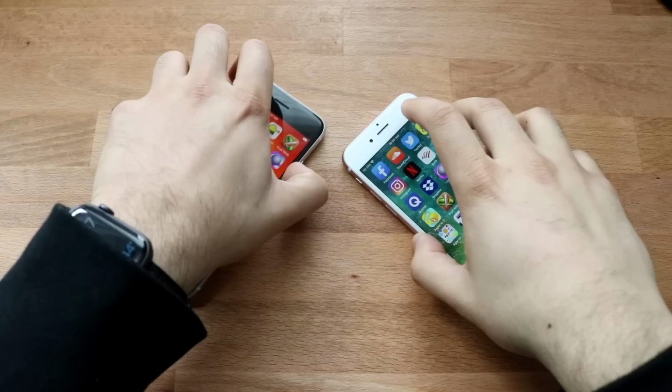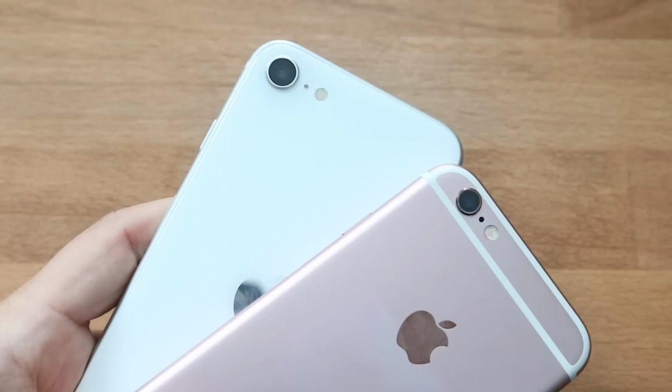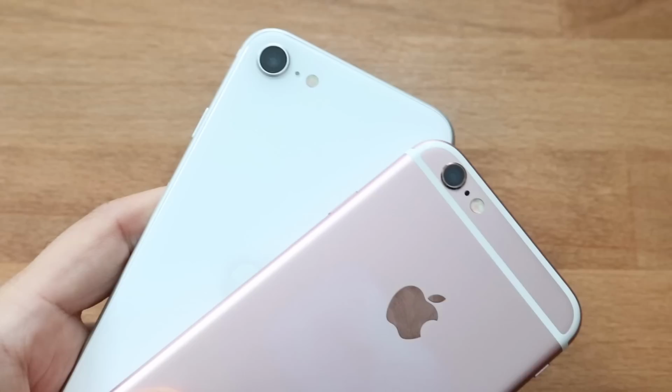I'll be hitting on the cameras briefly too, but I'll do a separate camera test at some point too. And they both have single camera setups and they're both 12 megapixel sensors. They both can do 4K at 30, which is nice, but the SE 2 can do 4K at 60, which is really cool. The 6S only can do 4K 30, which is still good enough, I think, for a lot of people.